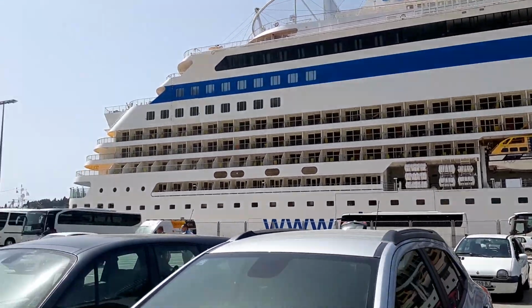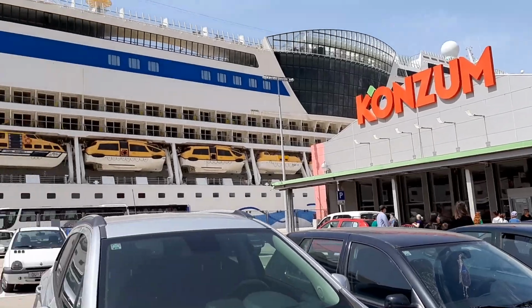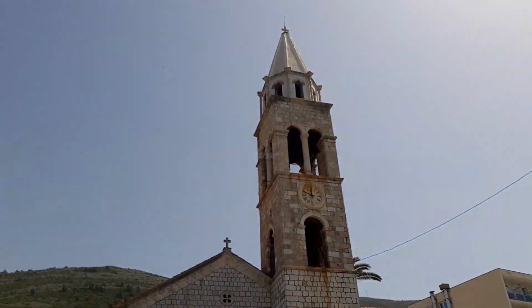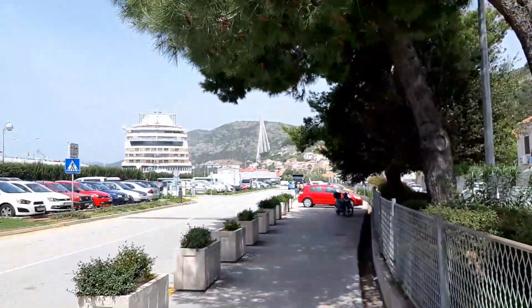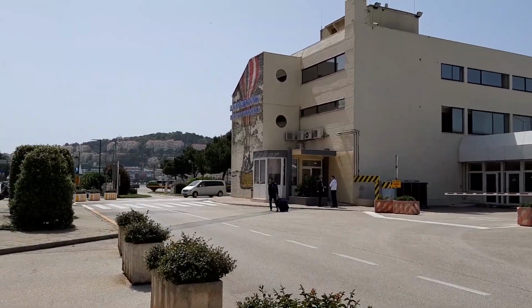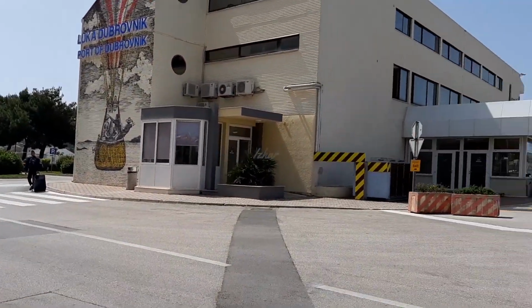Hello, I am in Croatia and the city is Dubrovnik. I just got off the bus from Montenegro to Croatia, so now I'm heading to my hostel to drop off my bag. After that, I will go to Old Town, exchange local currency at one of the banks, and do some sightseeing. So let's go.